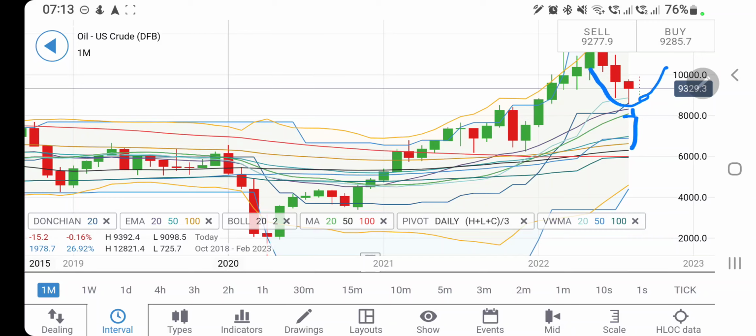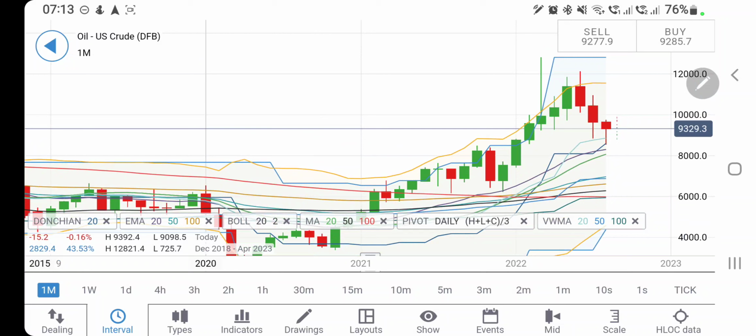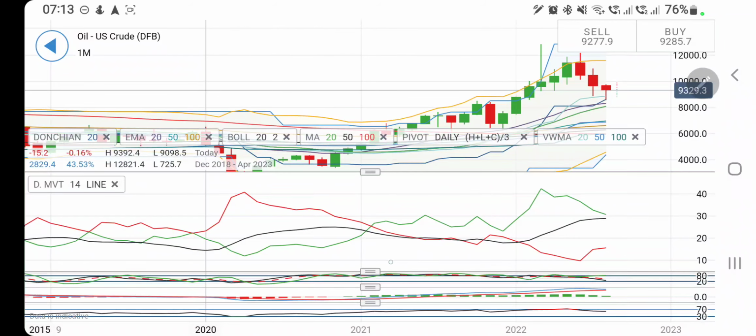You can consider that it is going to remain bullish in the next month and next to next month also, till the time it trades above 80. Oil has a tendency that in next month or next to next month it is going to hit 110, 120 levels towards the end of October itself.